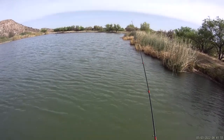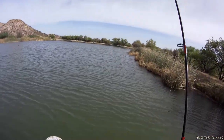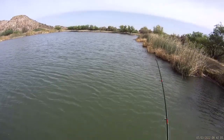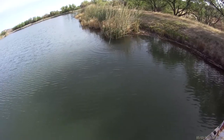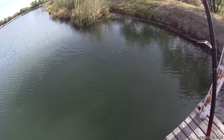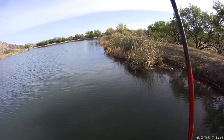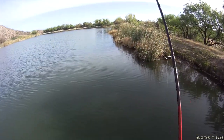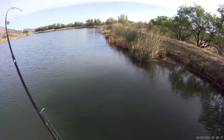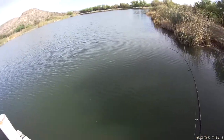Oh, got a bite. Oh, got a fish. Yeah, finally. All right. Oh, this looks like a beast. He's all dark. Oh, got a bite already, guys. Got one. I don't know what it is. Kind of seems like it's a bass. Can't even see where it's going.